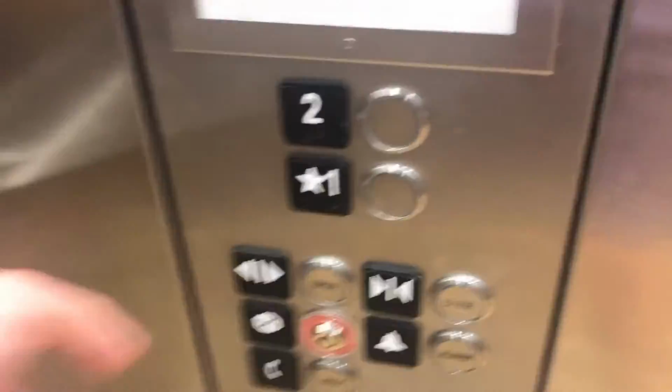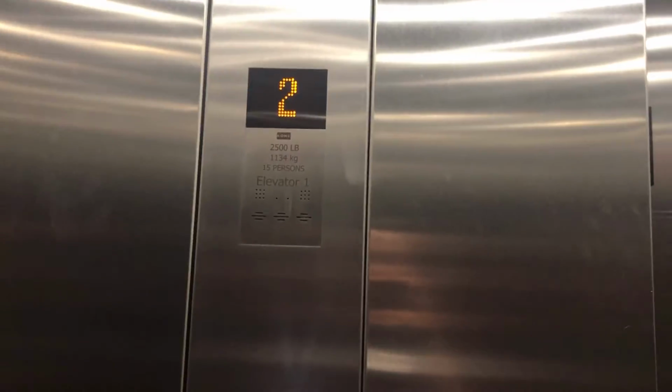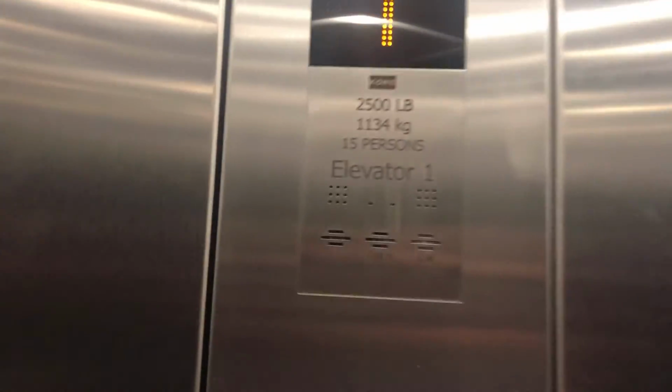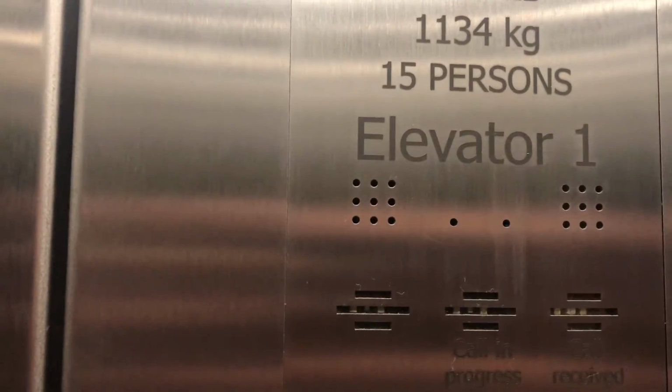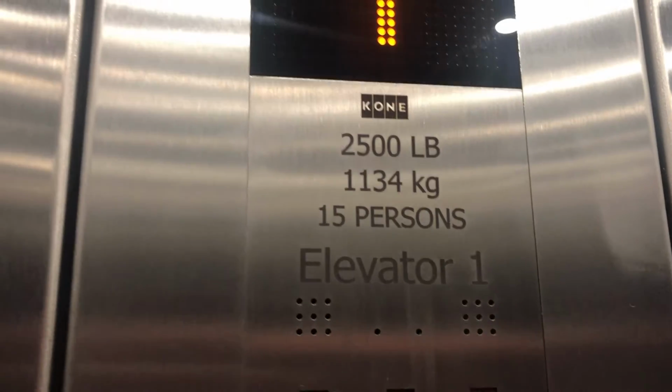This lift known as the elevator. Right. Go to 1. Shut the doors. This is the lift known as the elevator at Uniqlo at Disney Springs in Orlando. It's a Kone monospace with capacity 2,500 pounds, which would be 2,500 persons in the UK, and 1134 kilograms.